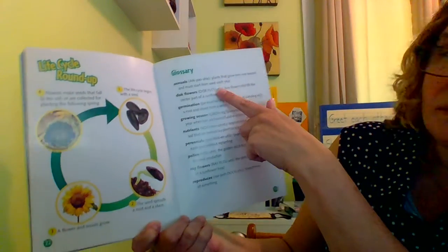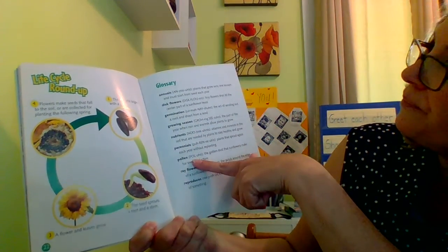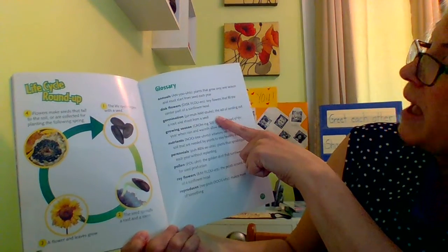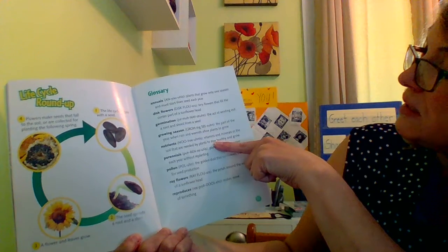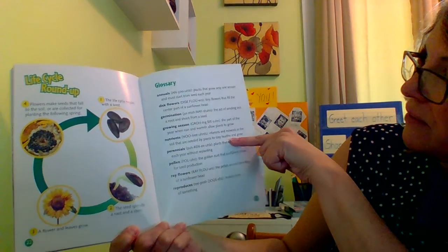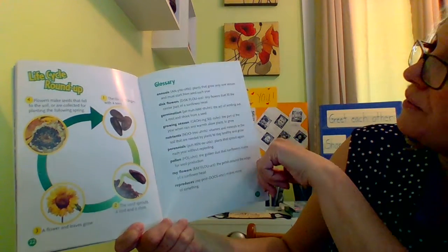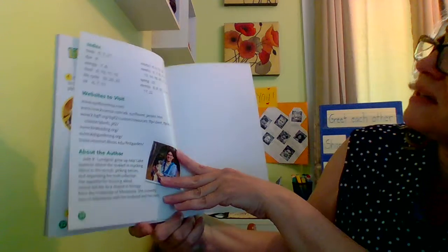Let's see if sometimes books have a glossary, and we can maybe find out some of those words that we didn't know. Germination, the act of sending out a root and shoot from a seed. Nutrients, vitamins, and minerals in the soil that are needed by plants to stay healthy and grow. I don't think the other words that we were looking at were on this glossary page. We'll have to investigate further.